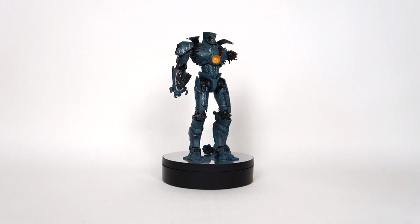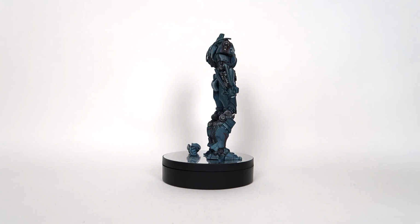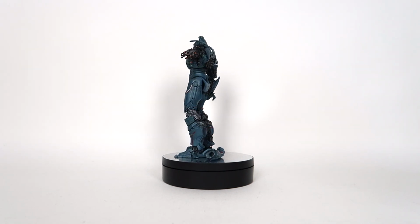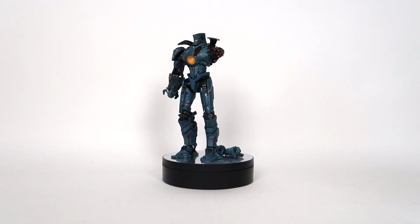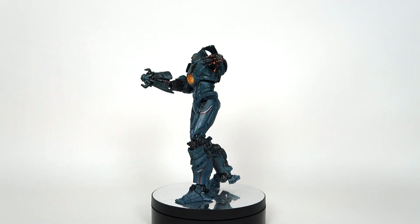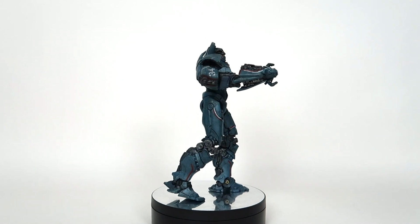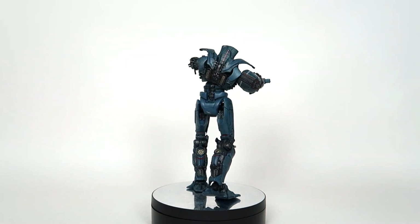Alright, so right up front, I am just going to tell you all this now. This is going to be a really weird review, just because there's so much about this figure that I love in terms of paint and detail. It's just this one major thing with the figure that I really don't like, and that's honestly the articulation.